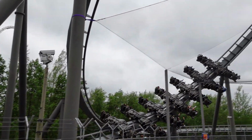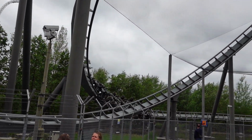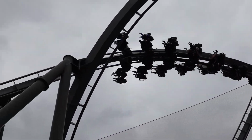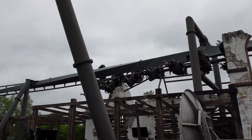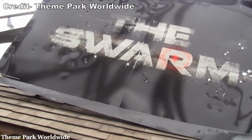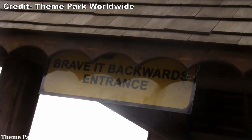It wasn't necessarily Swarm's fault. In fact, that coaster likely prevented Thorpe's attendance from falling even further in 2012. The true reasons for the decline in guest numbers were likely the park's poor branding, the local Olympics garnering crowds, and extremely poor summer weather. On the bright side, this prompted the park to introduce the Brave It Backwards option in 2013.